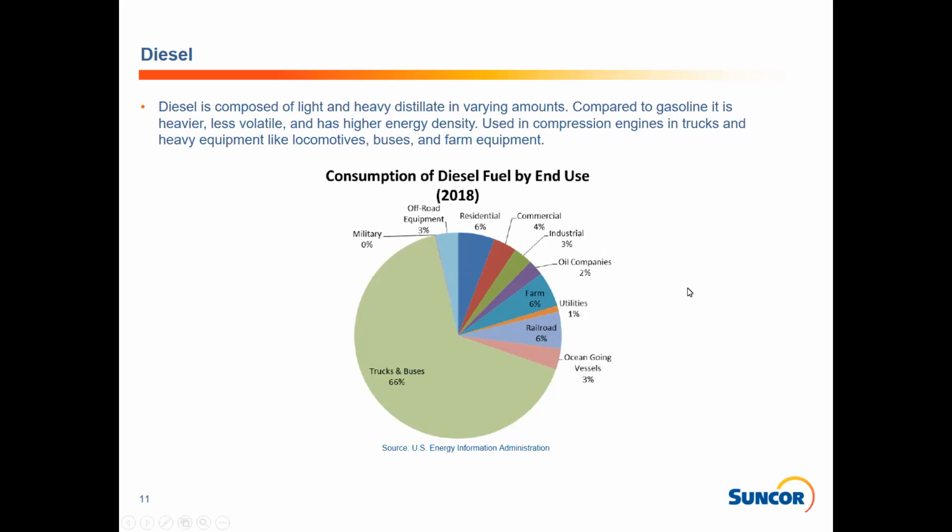Compared to gasoline, it is heavier, it's less volatile, it has a higher energy density. So as you can imagine, if you want to move something bigger, you want more power, you're going to use diesel instead of gasoline. This chart here is a compare and contrast. I wish the gasoline one was next to it, but I think you get the idea here that the energy density in diesel just allows it to be more suitable for moving heavy loads and creating more power. You know, locomotives, farm equipment, buses, long haul trucks, things like that.